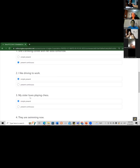Con estos verbos like and love, el siguiente verbo lo pueden poner con ing. Pero no significa que es present continuous, ¿ok? El primer verbo es el que va a identificar ahí si es present continuous or not. Ok, my sister loves playing chess. So that will be simple present. I like driving to work. I like, simple present, okay? Later on, we're going to see why after these verbs, like and loves, el siguiente verbo se puede agregar con ing. Es un tema más avanzado que luego vamos a ver, okay?